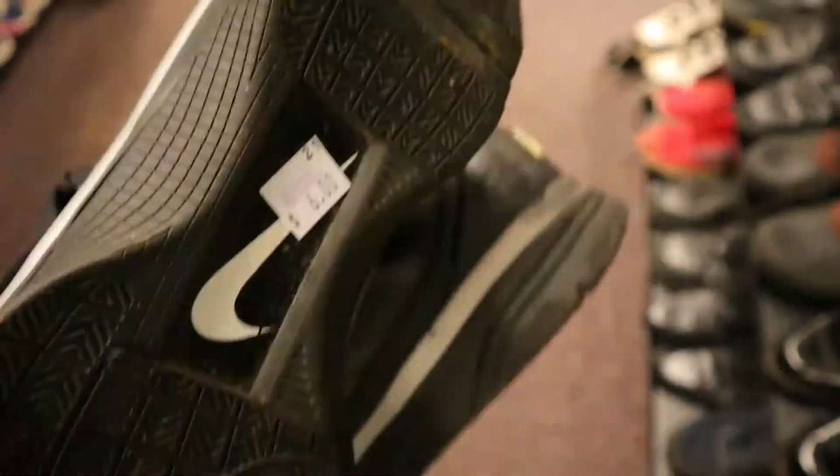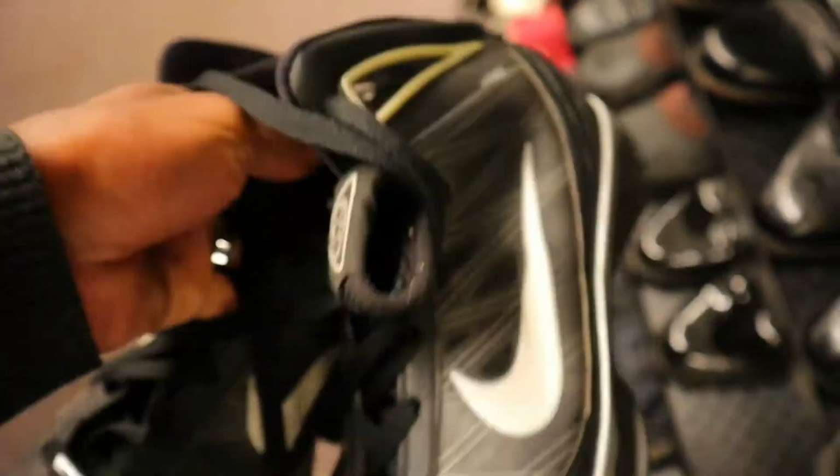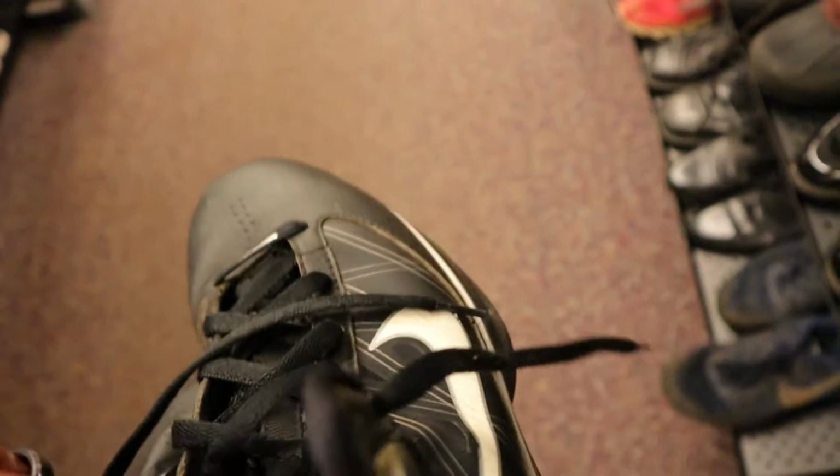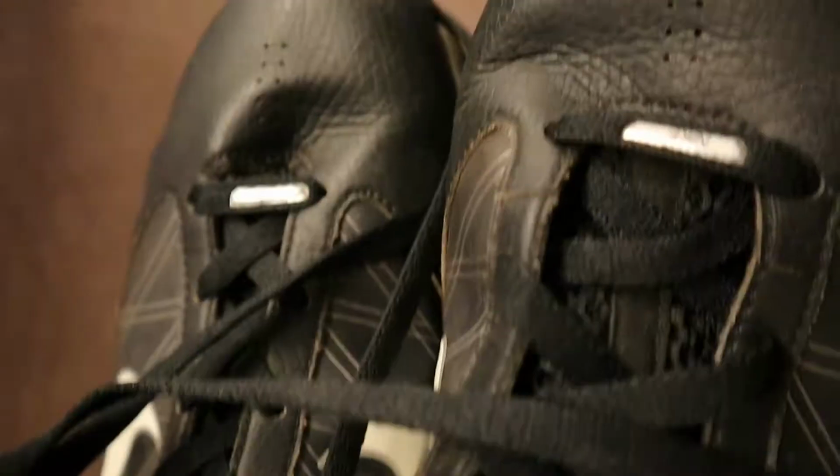Looks like you got a pair of these Nike. I think these are like the Hyperize basketball shoes. Pretty old, I think they came out like in 08 or 09. They've got quite a bit of peeling on the swoosh. They're not really selling for much money either.